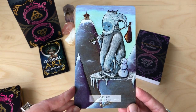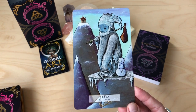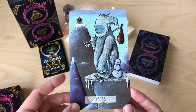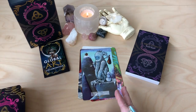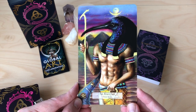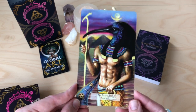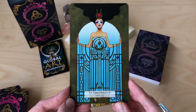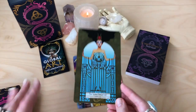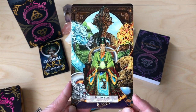And I'm going to mention the lovely Joanna Nelson, who's another friend and has a number of decks, and she did the Catland Oracle. She has the Monstrous Tarot, and she's doing another one as well at the moment. The Magician. Yes, Thoth, come through. That's beautiful. The High Priestess. That's beautiful, holding the gates. The Empress. Stunning.